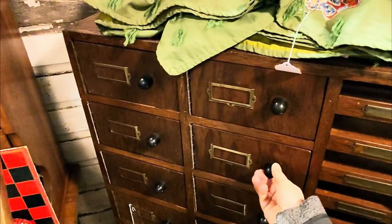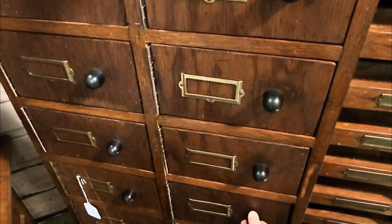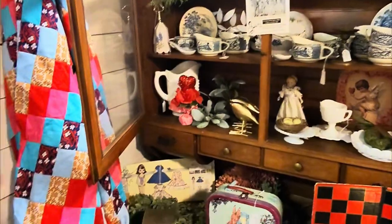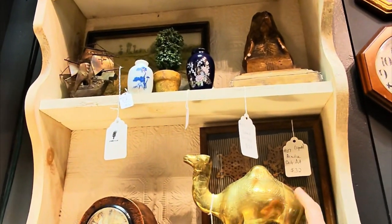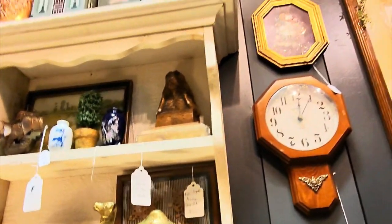I really like this piece of furniture. Definitely vintage, but none of the doors would open. I saw that they were hinged, and I'm like, why won't they open? I don't know. I tried for way too long to open that. And I think there was a sale going on in this booth, 15% off. Look at this camel. It's a brass camel. I don't see camels very often, so I had to check that out.